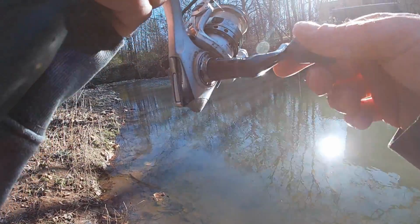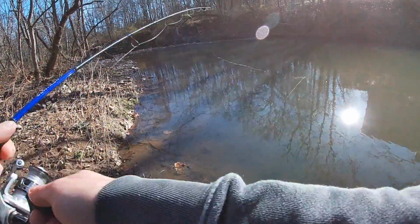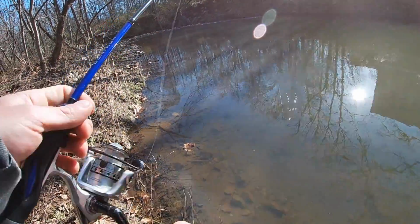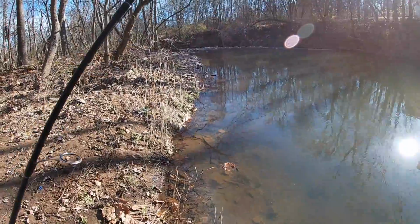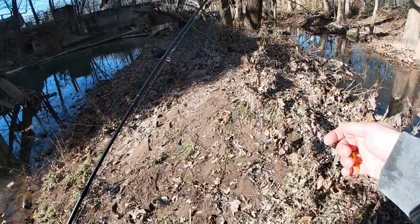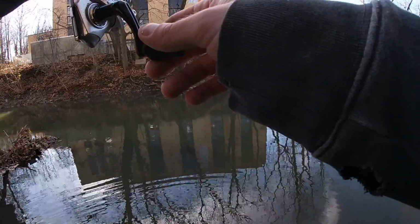Real slow drag. Now in the spring and the fall, you might want to work them more erratically. You know, give them some jerk motions. Try to trigger a reaction strike, but this time of year, when the water's real cold, you want to make sure you're working your lures slow. Let's get back on the other side of this log, catch some more.